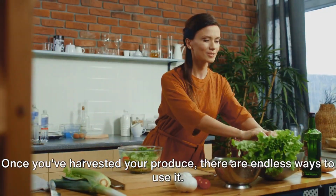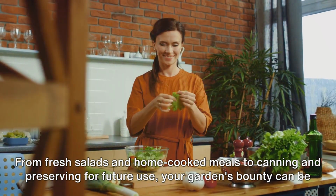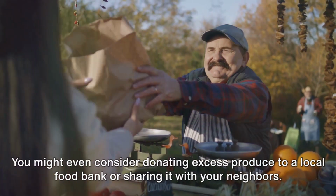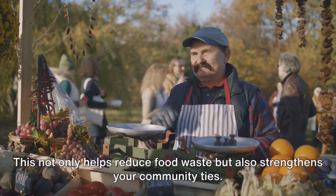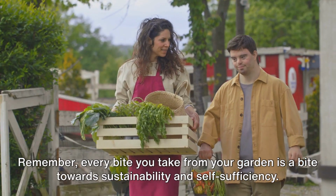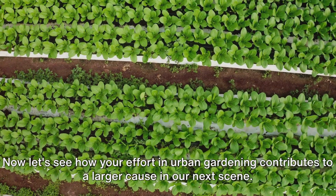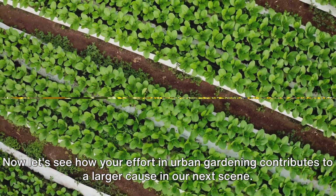Once you've harvested your produce, there are endless ways to use it. From fresh salads and home-cooked meals to canning and preserving for future use, your garden's bounty can be enjoyed in many ways. You might even consider donating excess produce to a local food bank or sharing it with your neighbors. This not only helps reduce food waste, but also strengthens your community ties. Remember, every bite you take from your garden is a bite towards sustainability and self-sufficiency. Now let's see how your effort in urban gardening contributes to a larger cause in our next scene.